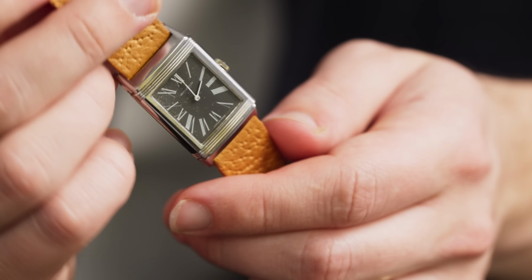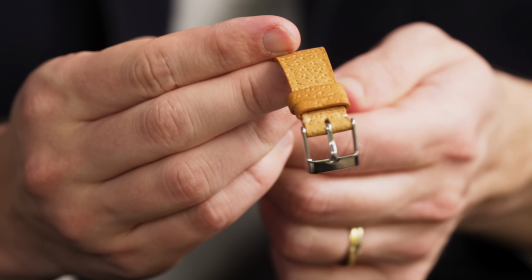About a year later, they came marching back to Le Sentier proudly with these watches in hand saying, look, we figured it out. We figured out how we can place a modern movement in these old 1940s cases. And Jaeger said, okay, that's great. I guess we'll make 200 Reversos for you to distribute in Italy.